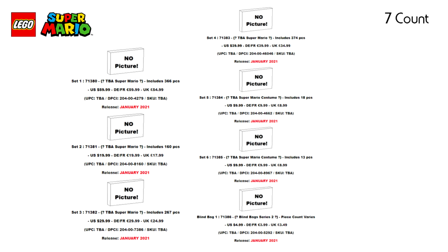And then finally, it looks like we're going to be getting a blind bag series 2, which is under set number 71386, which the piece count varies for that, and those should all retail for the price of $4.99, same price as the previous series. All of those Mario sets should be releasing in January of 2021. I will probably do another video discussing those when we have official pictures.